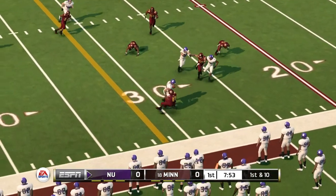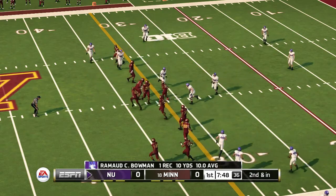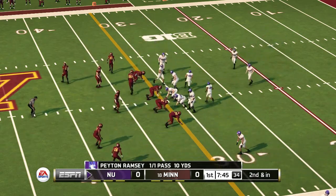Wide receiver screen play. He's tackled in the open field. Makes the grab. That's a gain of 10 on the play. That'll make it second and inches.